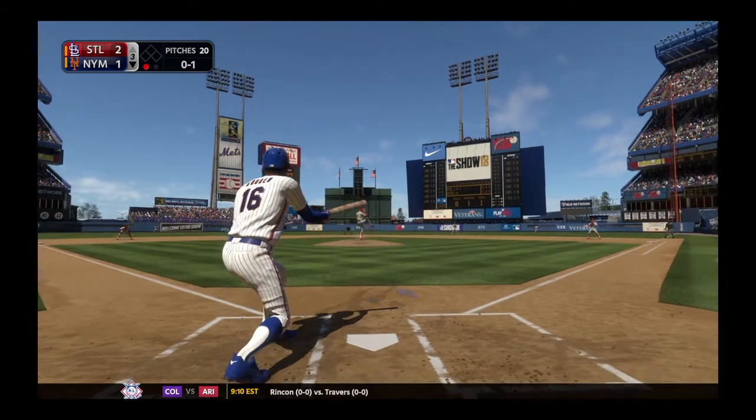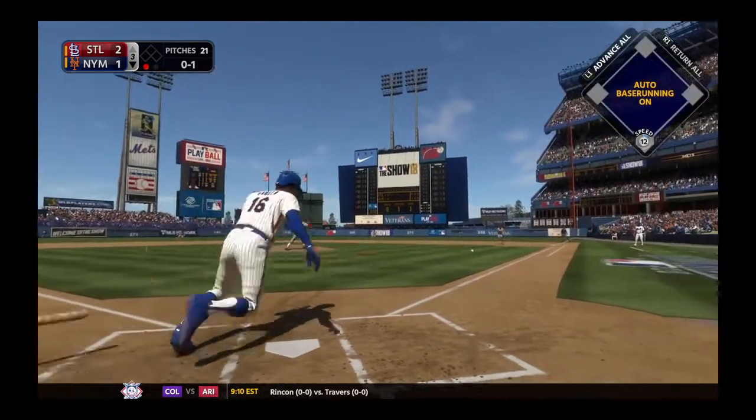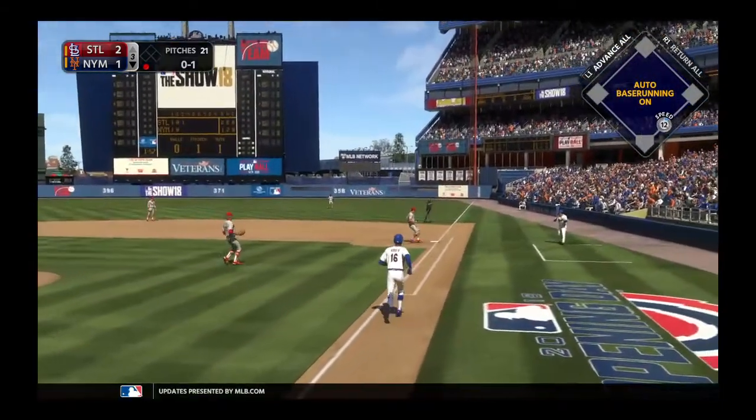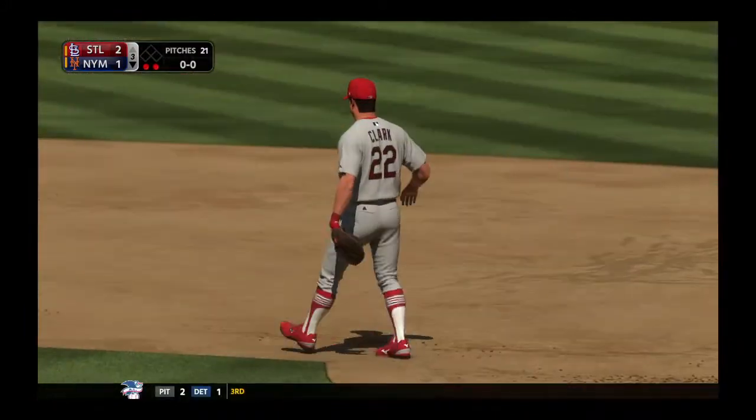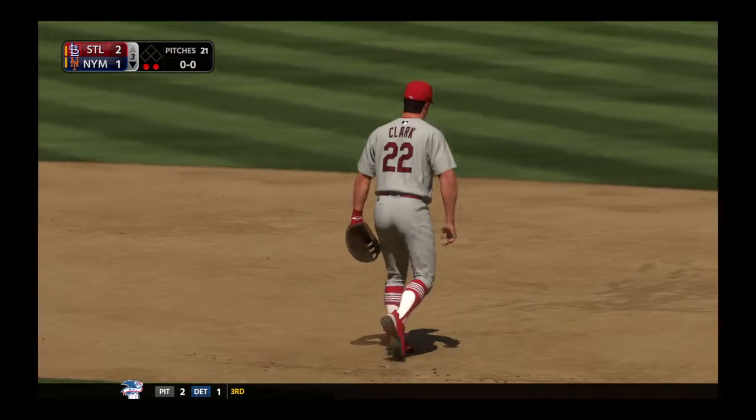The windup and the 0-1. Bunt attempt here as he gets this one down. Clark is up with it, and he'll step on first for the out. 3 unassisted. Now batting, number 1.